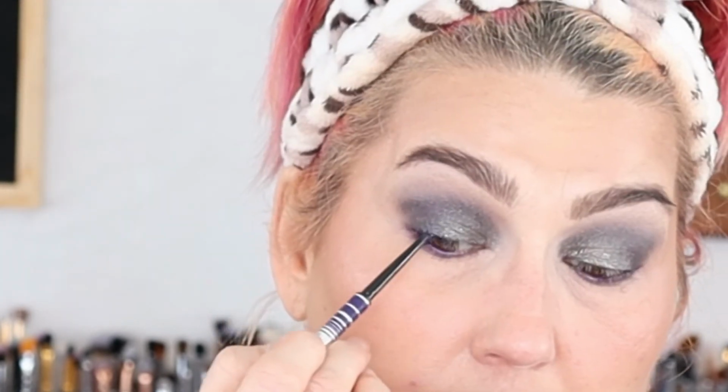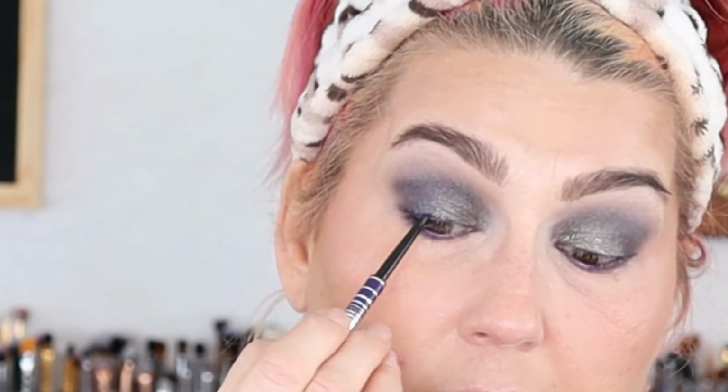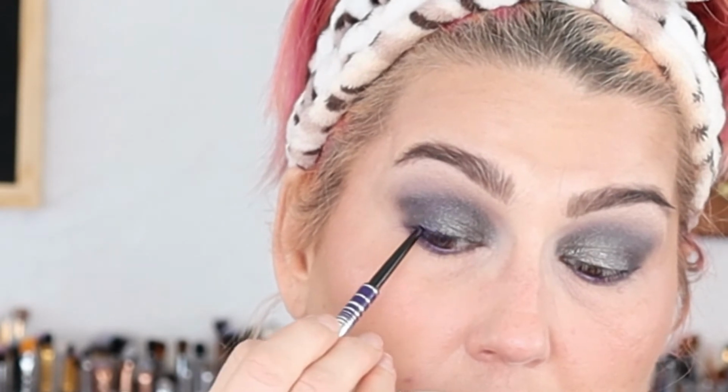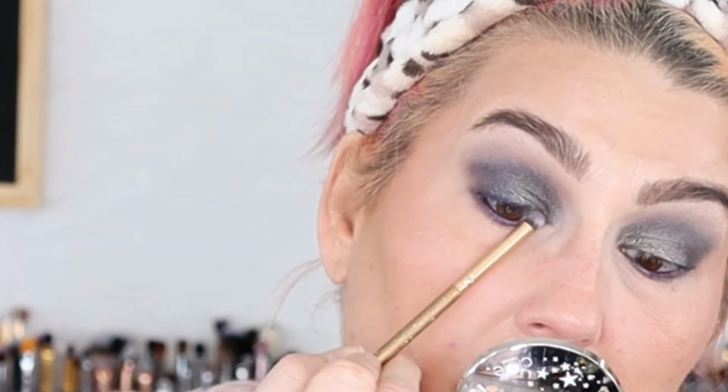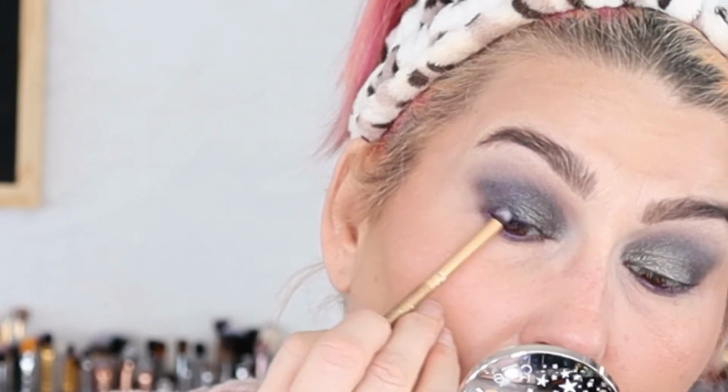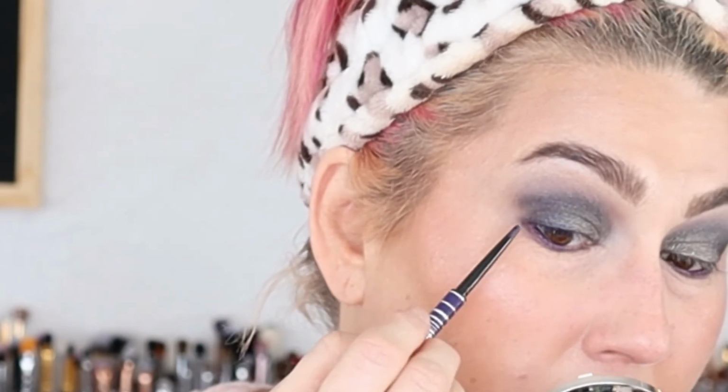And also tightline along the top. Then I'm also going to take this eyeliner and go right along the lash line on the lid space and kind of get smudgy. So this started with me talking about things and is ending with me talking about makeup.